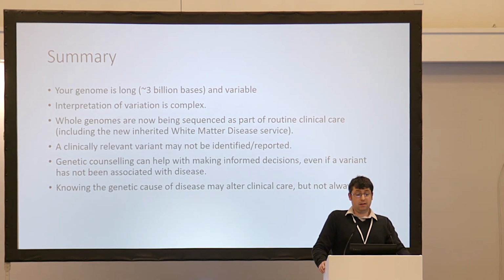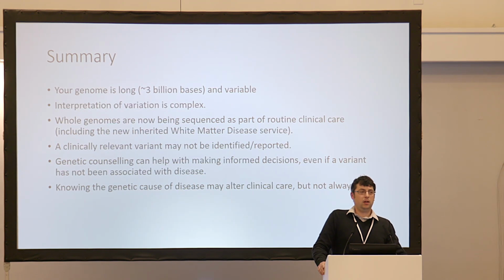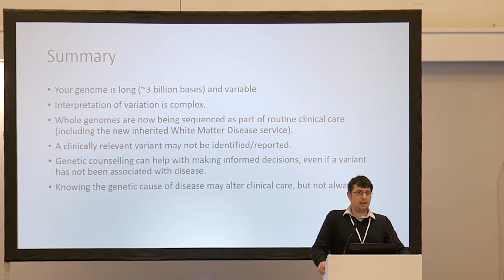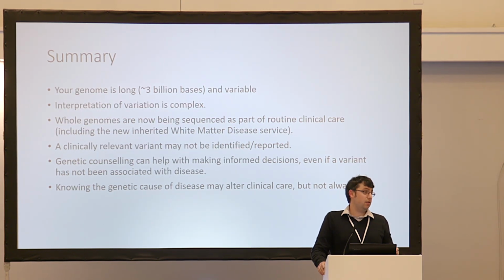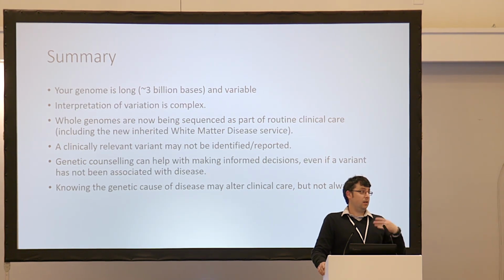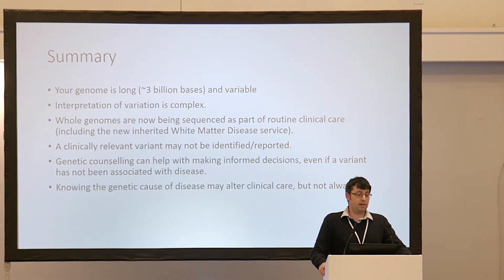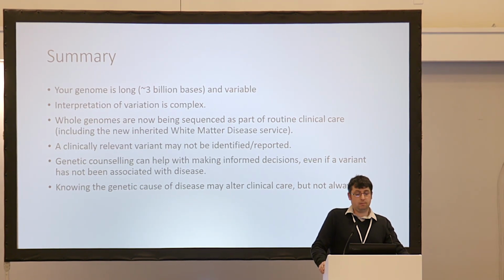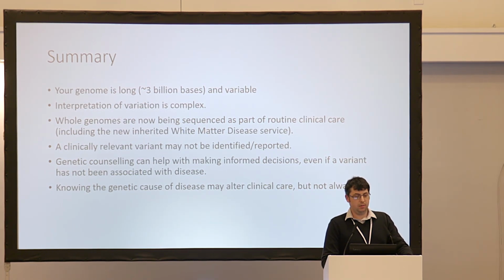And a clinically relevant variant may not be identified or reported, and we need to make sure that you're prepared for that. The plan, as Lydia said yesterday, is that if you do get a negative result back, then we can automatically enrol you into a research study like mine, which can take that data and do a lot more analyses that you don't get on a standard NHS genetic test. And obviously you can have genetic counselling to help with making informed decisions, and this can happen even if a variant hasn't been identified. And knowing the genetic cause of disease may alter your clinical care, but it doesn't always, and that's again something that you need to be aware of.